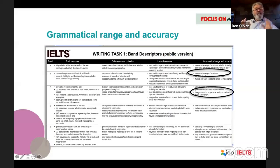A sentence that has an if in it will be a complex sentence. If the government did that, then something else would happen, because you don't have to make your sentences too long. Make sure that you are comfortable making 2 or 3 complex sentences accurately. And if you can do that, that's enough to show the examiner that you are a band 7 or better.